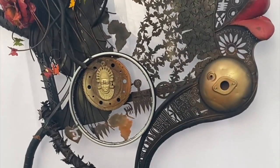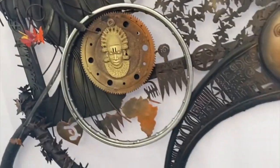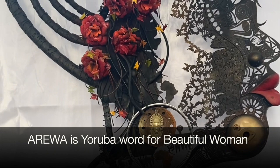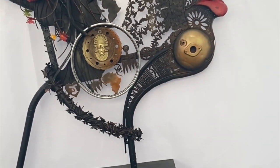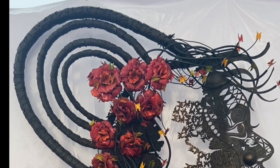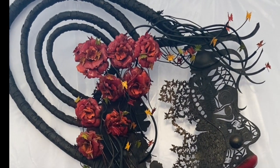What is this? I don't know. A fish? Arewa. Oh, there's a story of Arewa. I think so. He deals mostly in, like, the deep indigenous. Yes, this is Arewa. Look at the hair. That's plaited. Wow. Oh, man. It's beautiful.